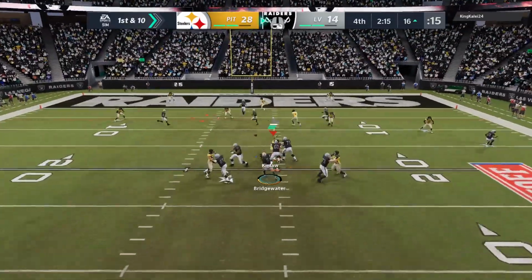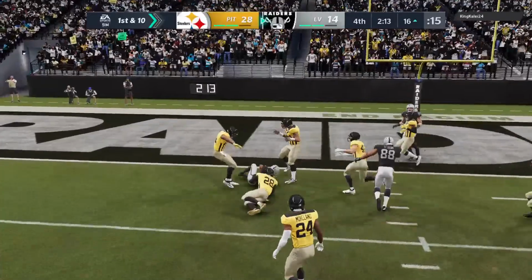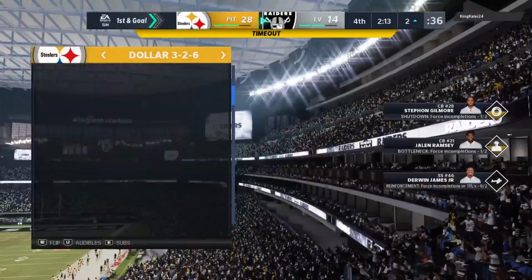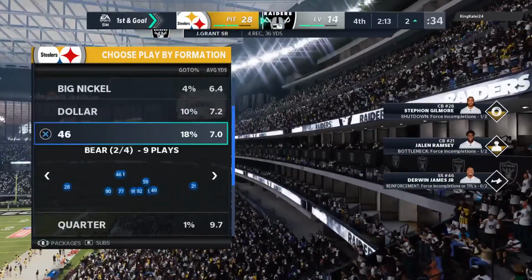From the red zone now, Bridgewater. Got his man complete over the middle. That's Grant. And the Raiders are looking at 1st and goal as he's tackled all the way down at the 2-yard line.